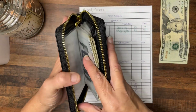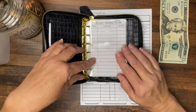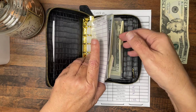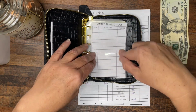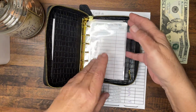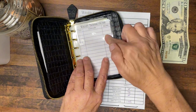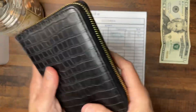So this is what I actually did for my wallet in the beginning. I've put a little transaction sheet, so I'll put a little Sharpie marker in here and just write when I take money out. I'm not going to do it today. I'm going to wait until tomorrow, and if I take anything out, because I have our grocery money and gas, I want to know exactly what I'm spending and where it's going. So this is how I'm going to do it, and at the end of the week on a Sunday I will add it up and I can put the cash spending in. So that's just my wallet.